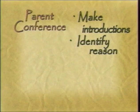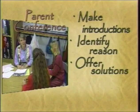Then offer possible solutions. And so when homework is assigned, please make sure you know that that is done. Encourage him to read anything. Even if it's the TV guide. I mean, the cereal box. Just encourage him to read. Let him see you reading.